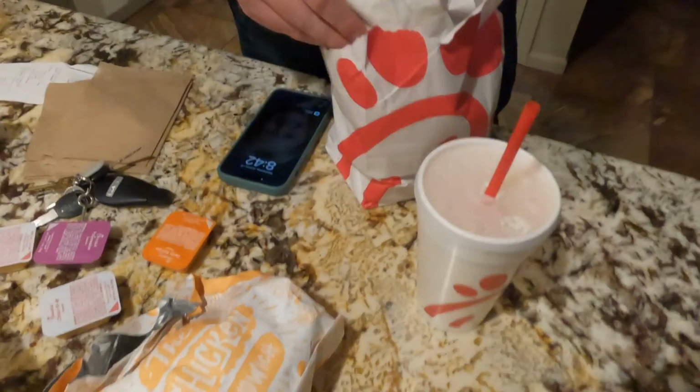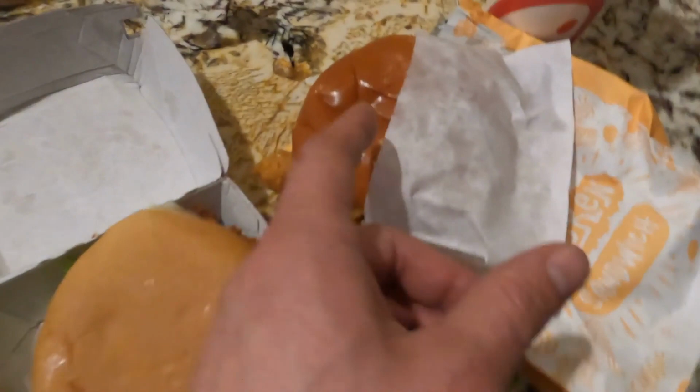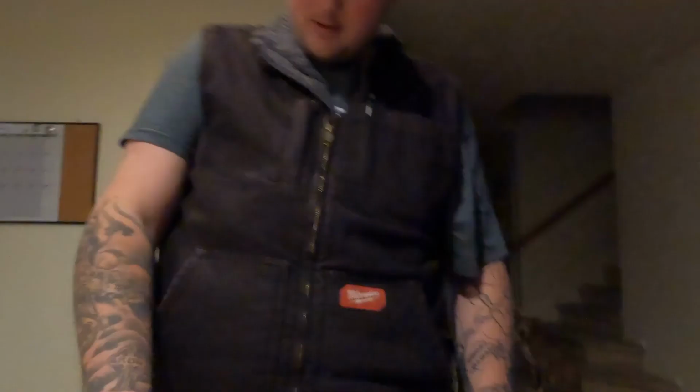Alright, so we got the Chick-fil-A sandwich and we got the Popeyes sandwich. Let me see which one's better. Alright, right away, the Chick-fil-A sandwich: the bun's not as shiny. I guess that means something, but I like the shiny bun for some reason. Yeah, you like all the extras? I guess. Right, got it. Let's see what's happening. So, Popeyes.